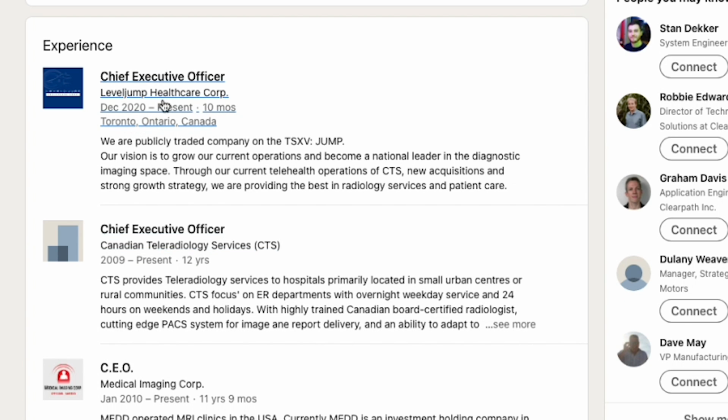Going over to his LinkedIn, we can see his past history and his career. So he's been the CEO of Leveljump since December 2020, and that's when the company Leveljump merged with a previous company as well as CTS to form the current entity that they are today. He's also the CEO of CTS, and he's held that position since 2009.